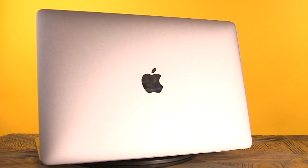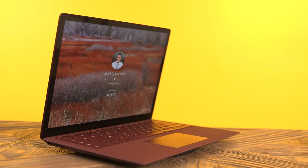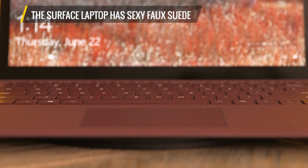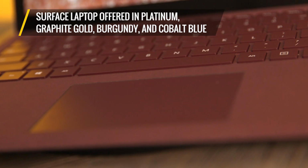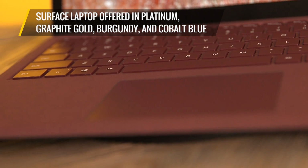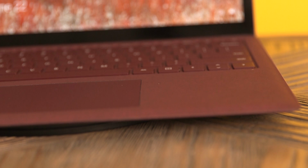Classic and iconic are becoming synonymous with cliched. Meanwhile, I've got this lovely burgundy beast right here. So it's got this sexy faux suede deck that's comfortable to type on. It makes for a really good palm rest. Also, we've got these colors. So you've got burgundy, you've got cobalt blue, which is my favorite, compared to space gray and gold.